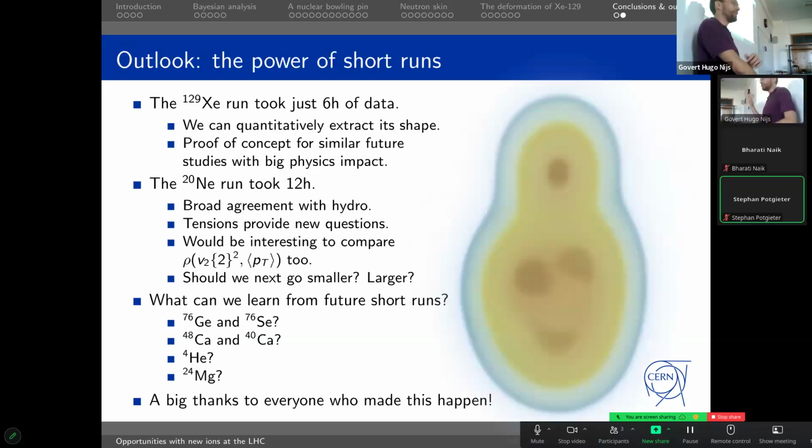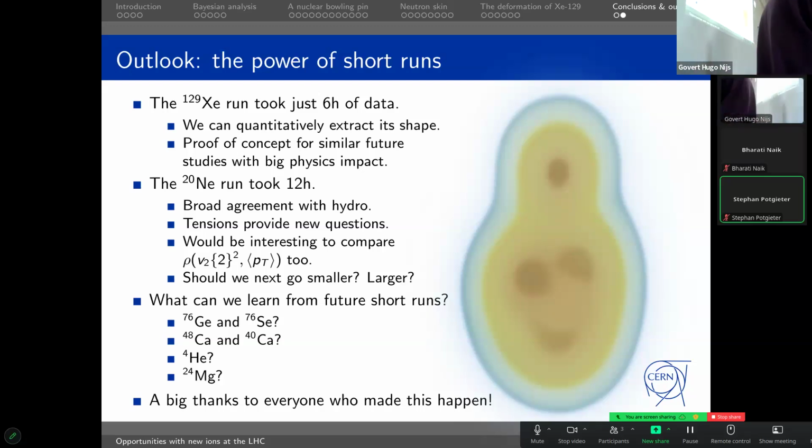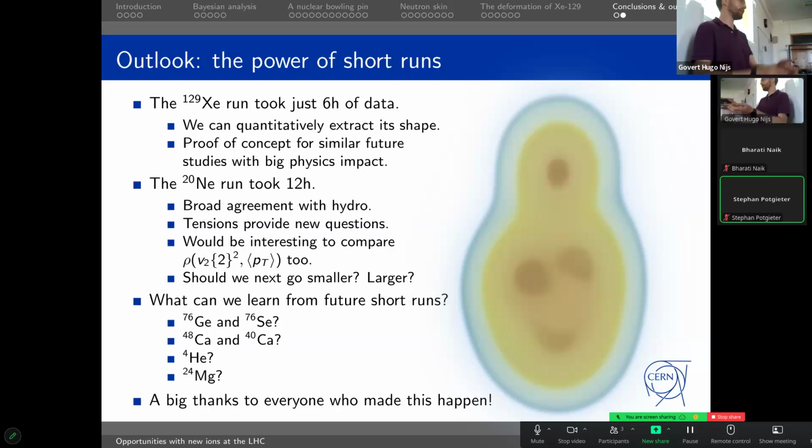I will end with the power of short runs. This xenon run that we had is just 6 hours of data taking. It doesn't take anything away from your statistics for lead or from PP. But this has generated an enormous number of papers and showcases that you can look at these shapes, you can extract these shapes, and that they are useful for something. Similarly, this neon run only took 12 hours. And we find that hydro broadly works, but there are some details that we don't quite understand yet, and we can build on that.